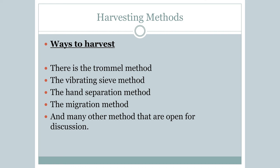The vibrating sieves that can sort it out is also a risk, not as big a risk, but there is a risk of damaging your worms. There's hand separation, the best method, but very slow. And then there's the migration method. What do worms do if they're not happy? That's what they do.